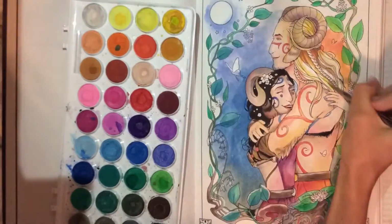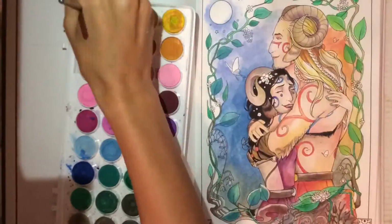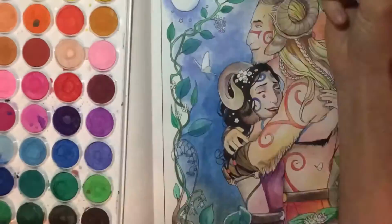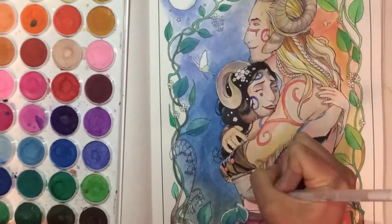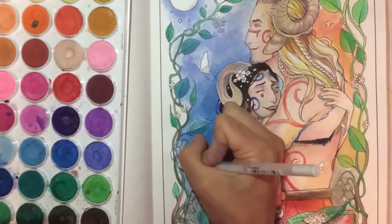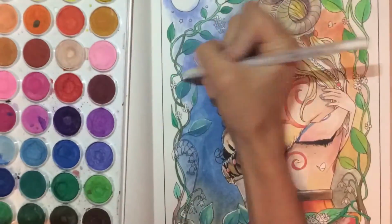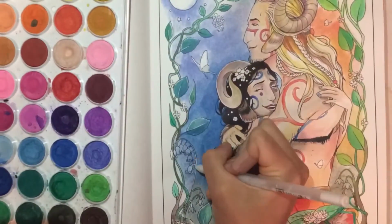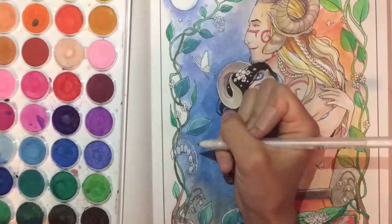Okay, so my best friend is about to appear in just a second. There it is, the white gel pen. That is just such an amazing art supply. It's fixed so many of my mistakes. I use it to add highlights to everything. I mean, you need to get yourself a white gel pen. It will save your butt.